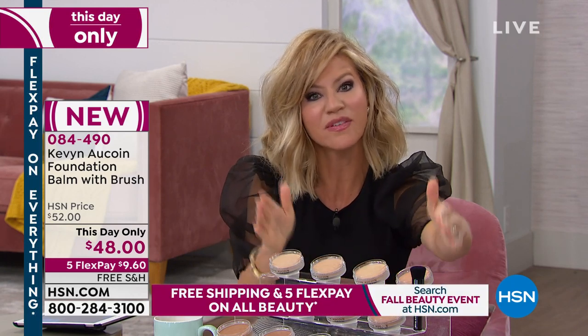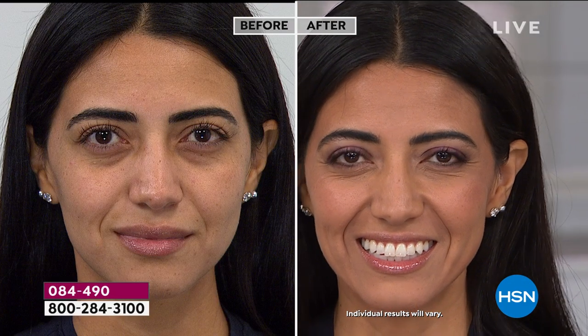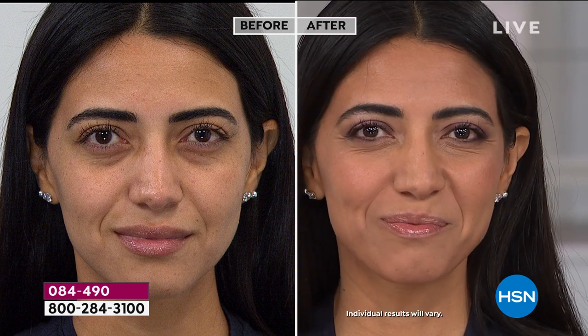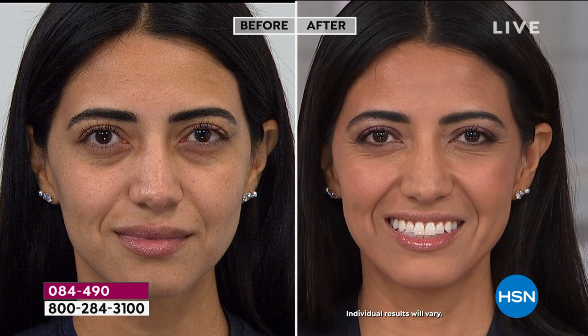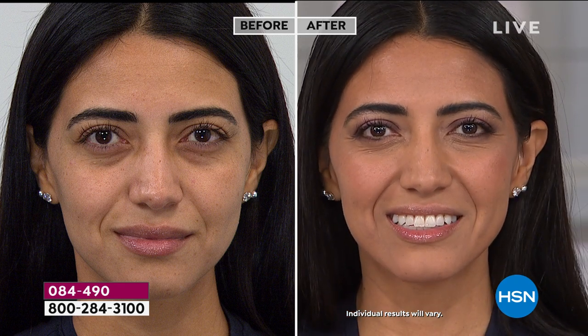So our light shades, we've got four of them. Like I said, they overlap, so you can't go wrong with the shades. What shade is she wearing? Claudia is wearing number 8. So she's in the medium. Look how beautiful that is. It's very sheer on her. It looks like she's wearing nothing. It's so weightless. But look at the coverage on the nose. And we also used it a little bit under her eye area.